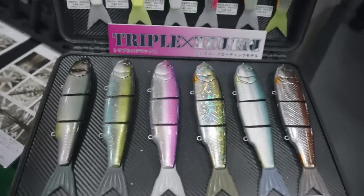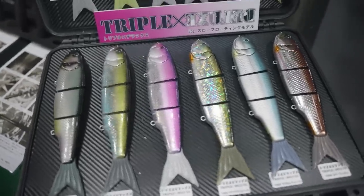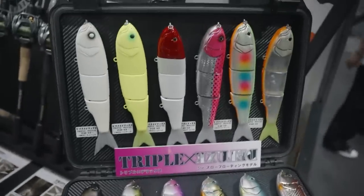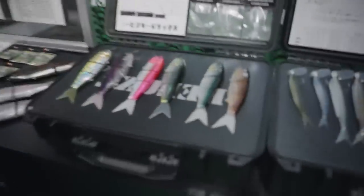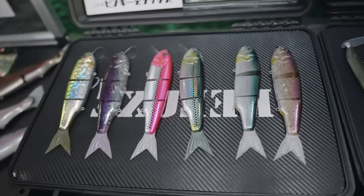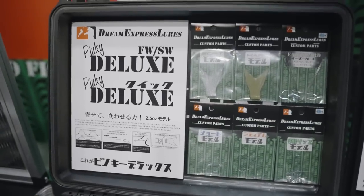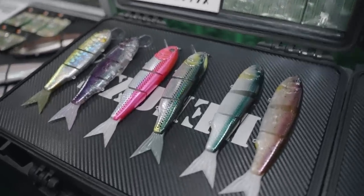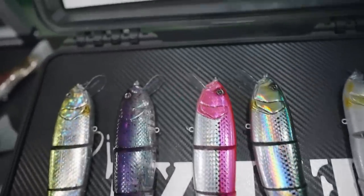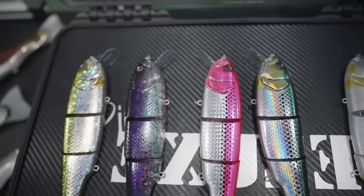So we are here at Dream Express. They have these really cool multi-jointed swim baits. You got this size here, which is the full size, in a few different colors, and then you have a bit smaller of a size as well. So the smaller ones will also be able to come with a lip where you're able to change the dive depth as well.